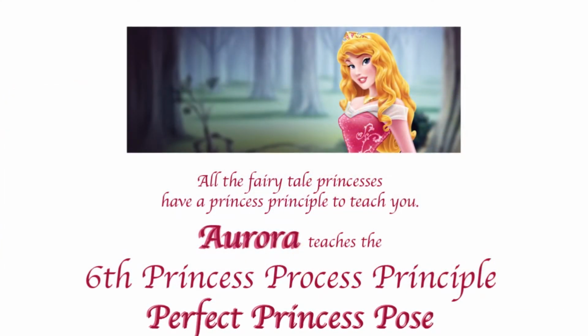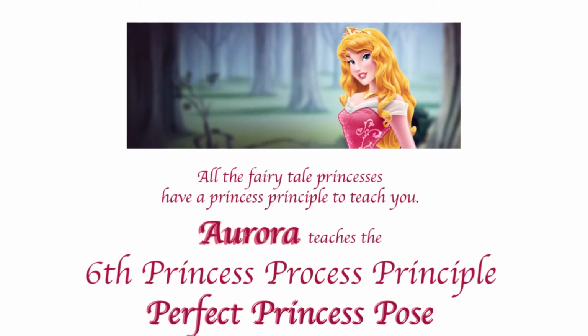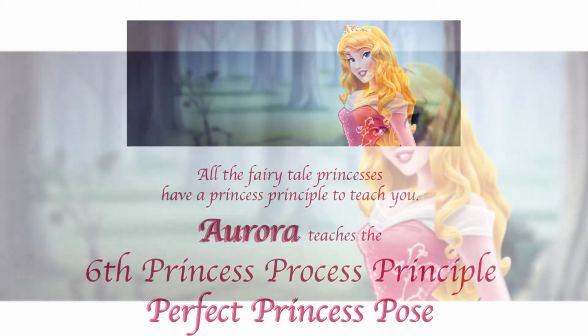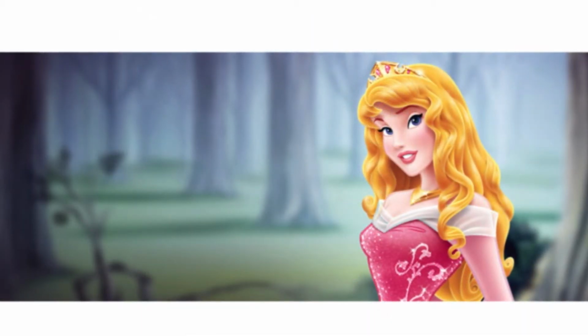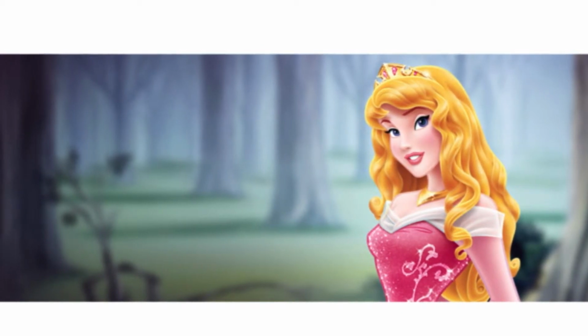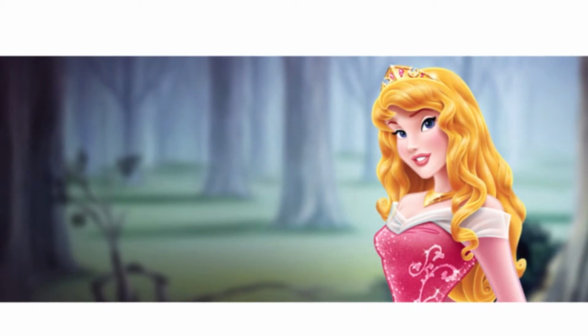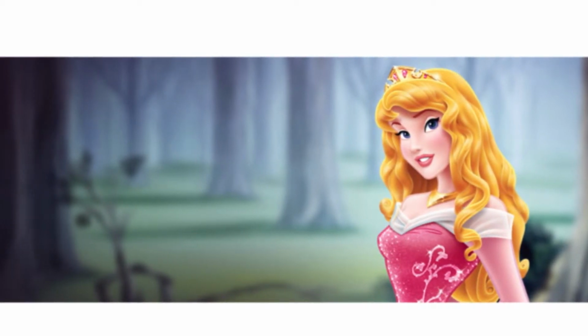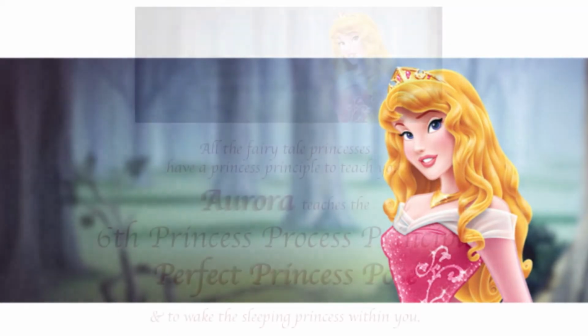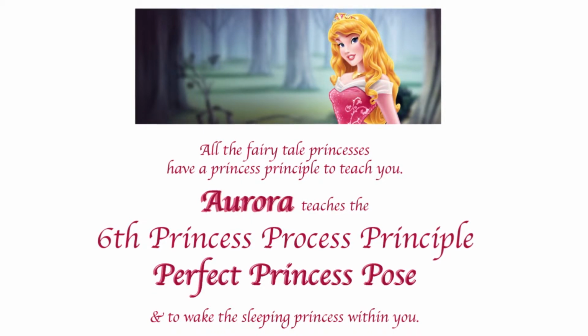Now, Aurora is the sixth princess process principle with perfect princess pose. Well, when you wake up the sleeping princess within you, it doesn't matter if you stand in the princess pose or not, but it does make you look better, and so it's something that we like to teach in this sixth principle. But it isn't as important as waking the sleeping princess within you, and that's why we don't talk about it much in The Secret Life of Princesses.